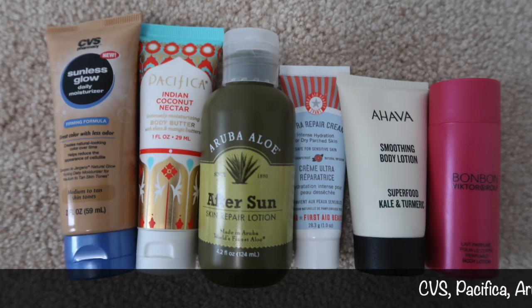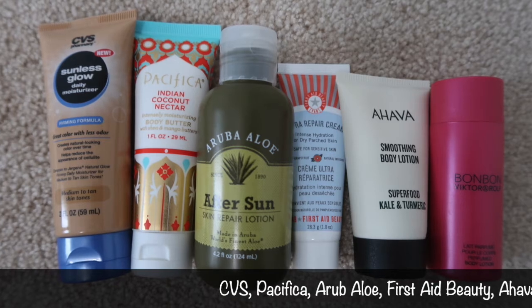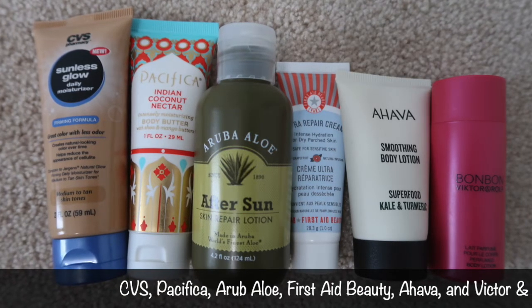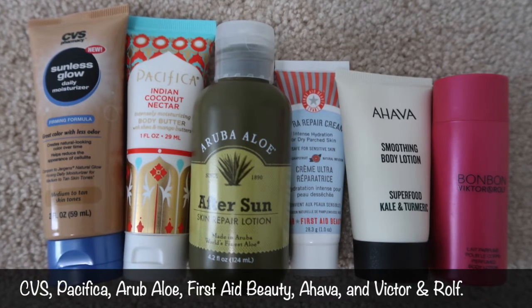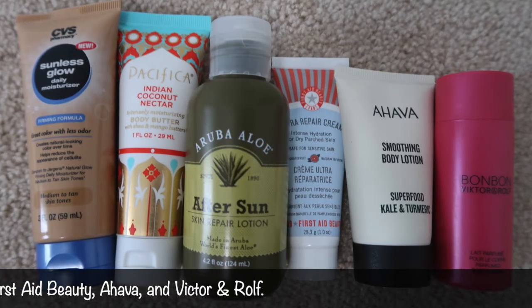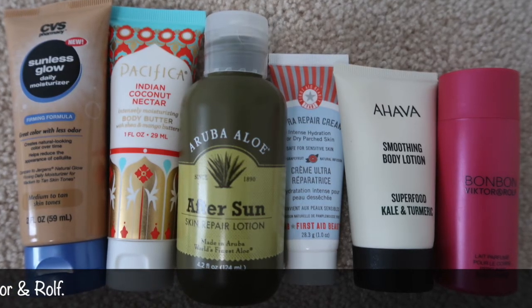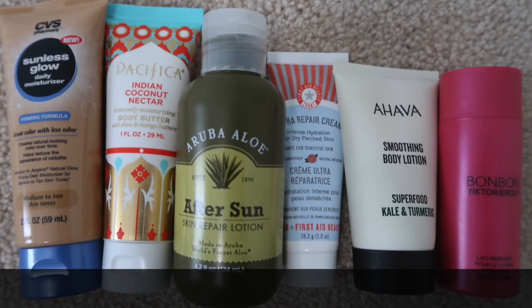So I currently still have them from the brand CVS, Pacifica, Aruba Aloe, First Aid Beauty, which is the one that I am currently working through and is in my current project pan. And a little spoiler, I'm already halfway through it. It's not my favorite, but I'm gonna use it up. So I'm working on that one.